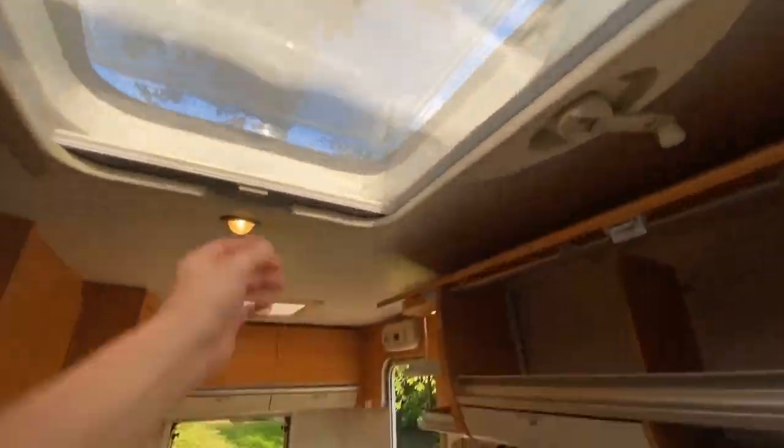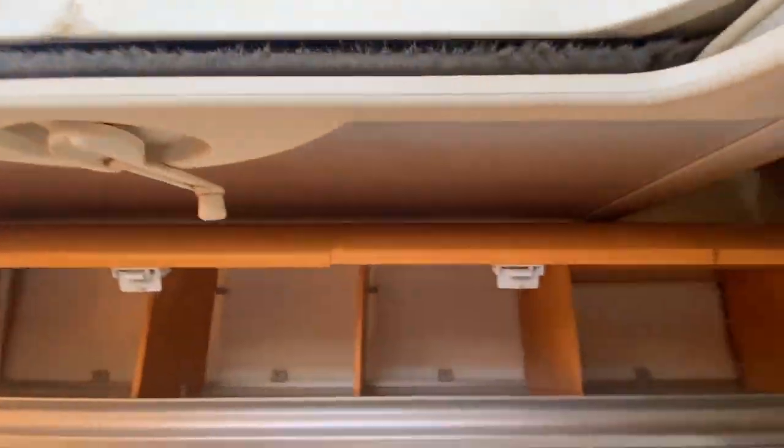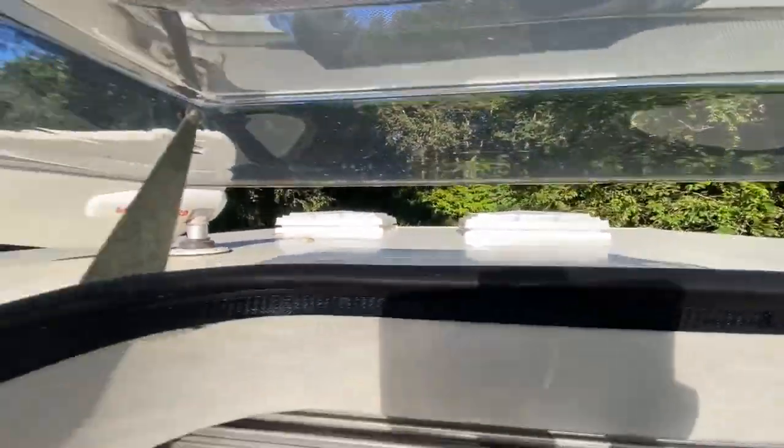To give it lots of nice and airy feel. You can have it at open if you wish. A little bit of damage there, nothing serious. As I say, it's in really nice, clean condition throughout anyway. As you can see on the roof, everything looks really nice and clean.